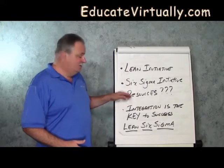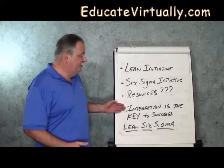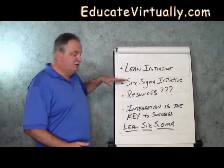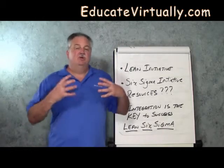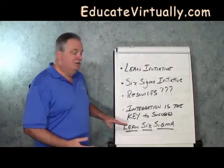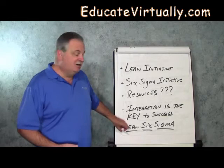So really the key to success now is integration. That's the key to success. Put these things together. Use the best practices from Lean, the best practices from Six Sigma. Utilize the tools and techniques that make the most sense and get projects done. That's how you're going to be successful.